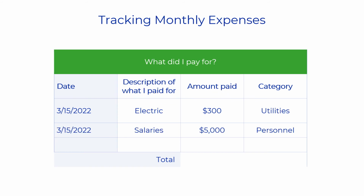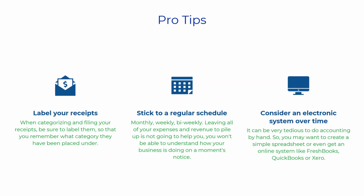Similarly, you can use this simple format to track your monthly expenses. A header of what did I pay for, along with the dates, the descriptions of what was paid for, the amounts paid, and the categories that those expenses fall under.